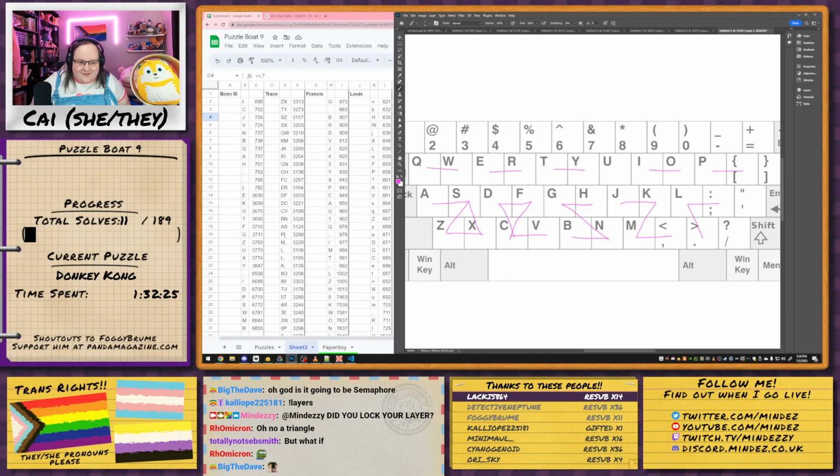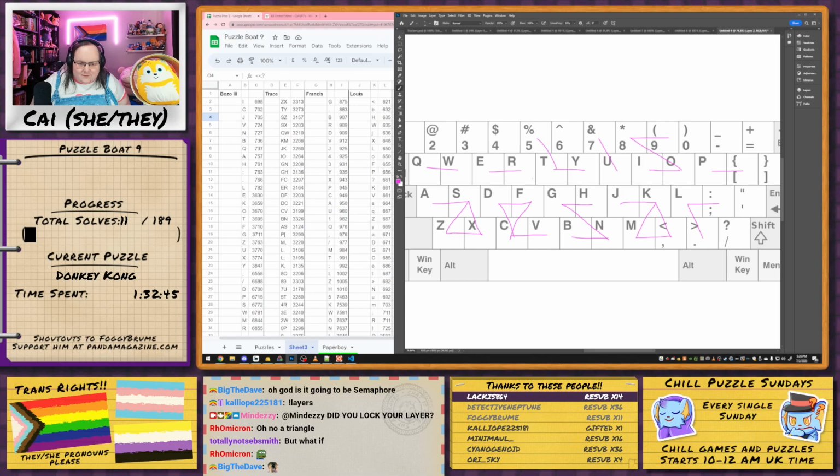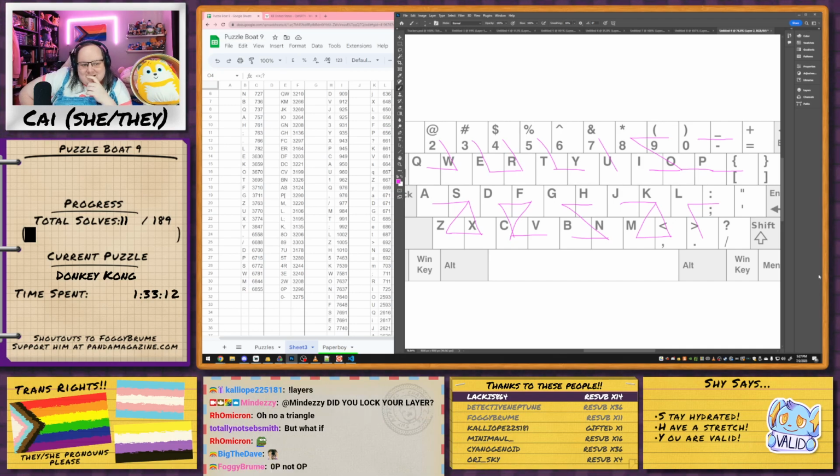L semicolon, K comma, 80, 89, 7U, 5T, 4R, 3E. I don't know what I'm doing right now. 2W, OP, and 0 dash. Does that spell anything? That's interesting. Oh, it's 0P.